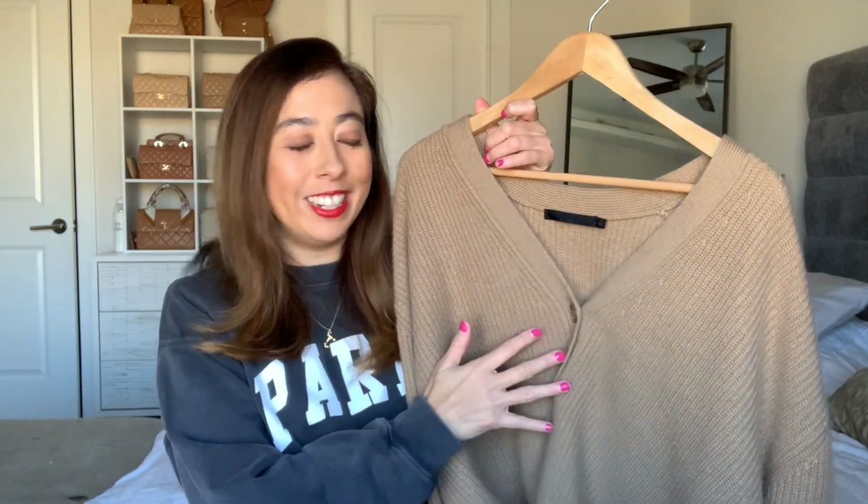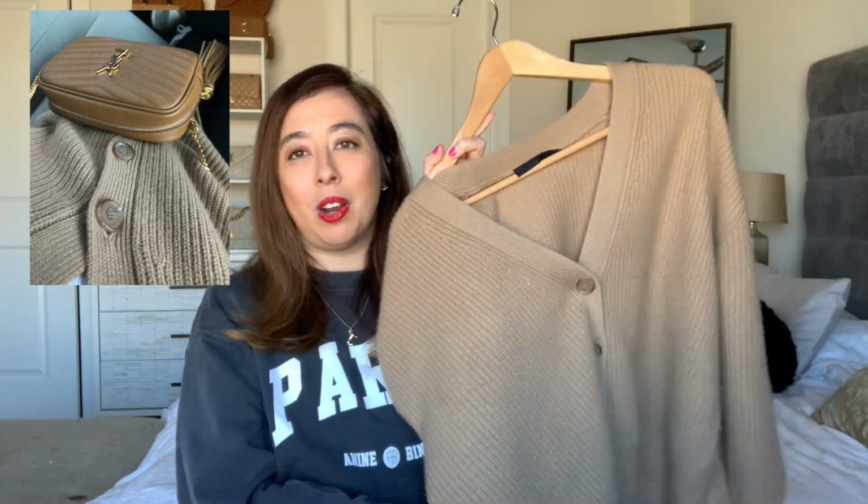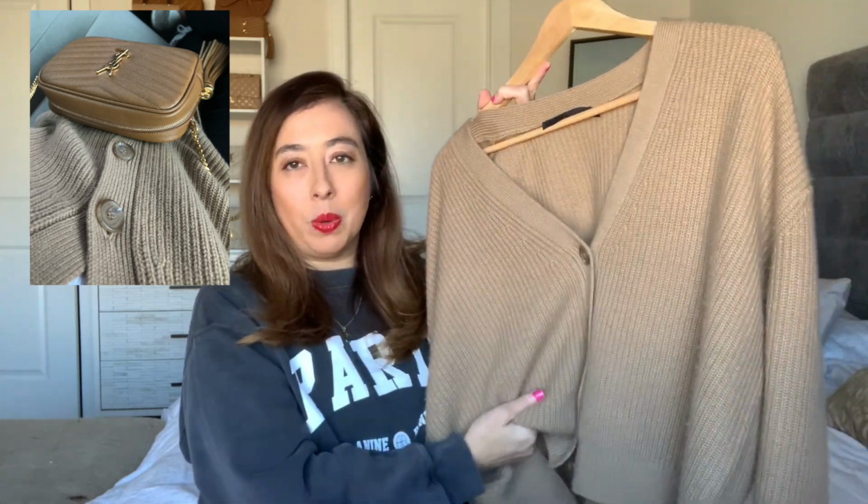A best luxury purchase has to go to my Jenny Kane cardigan. This is such a classic piece in my wardrobe, and I love Jenny Kane products. I find that they're so cozy and chic, and the quality is there. Definitely a staple. I'll wear this with so many different outfits, and I'm obsessed with this caramel color, and it's in the crop length as well.